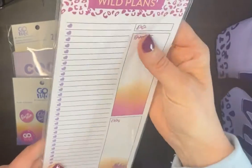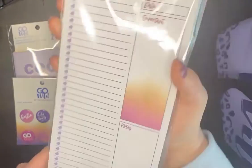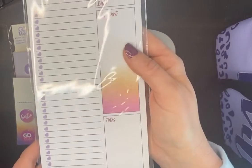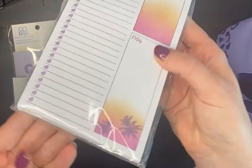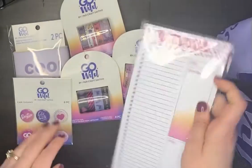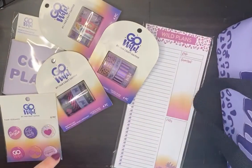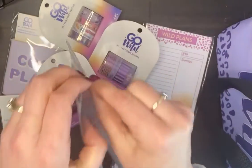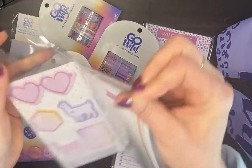This is a pad, like a notes pad. Has heart checklist, important date, notes, with the cute palm trees, because it's still going to be in SoCal. So everything is still good. Planner life. These are the sticky notes.